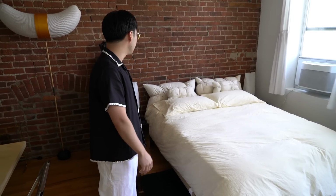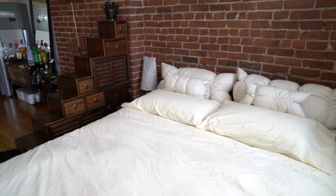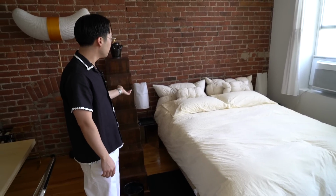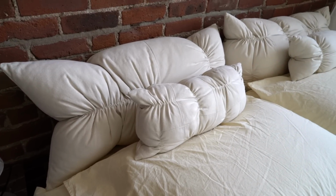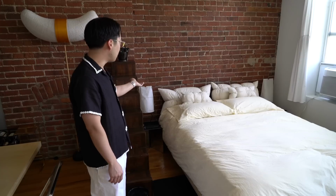side tables. I also have 2 small Noguchi Akari lamps that I had in my old apartment. And on my bed, I don't have a headboard, but I made these pillows. The pillows sort of were a pandemic project for me that now is kind of like, I guess, a side project. A lot of people request custom pillows from me. So these ones are one of the first ones I made.